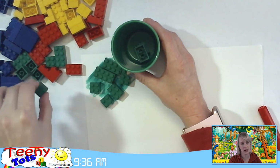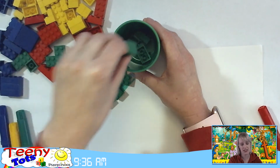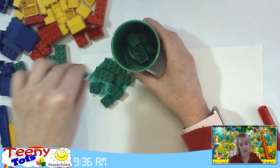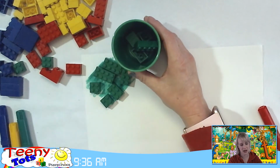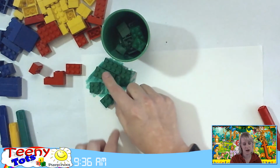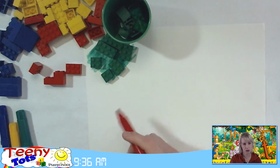Okay, so we're going to pick it up gently and put it together. Are you putting all the green items together? All your green pegs or your green Lego or your green pencil crayons. There we go. I'm putting some of my green in my cup. Can you see all my green together? There we go. See, I've matched all my green. Now I'm going to go for red. Can you color in a red spot for me over here?